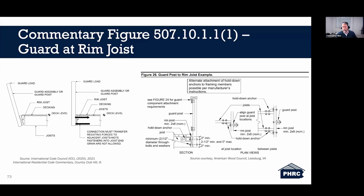Here is how you do it, right? What we're looking at, again, jumping back to the left-hand side, this is our attachment of our guard post to the rim joist of the deck. So we're talking about out at the end. The only way to attach this rim joist is to the end grain of these joists, which is strictly prohibited now. So the way to now attach that is by looking at what's being shown over here on the DCA 6 from American Wood Council.